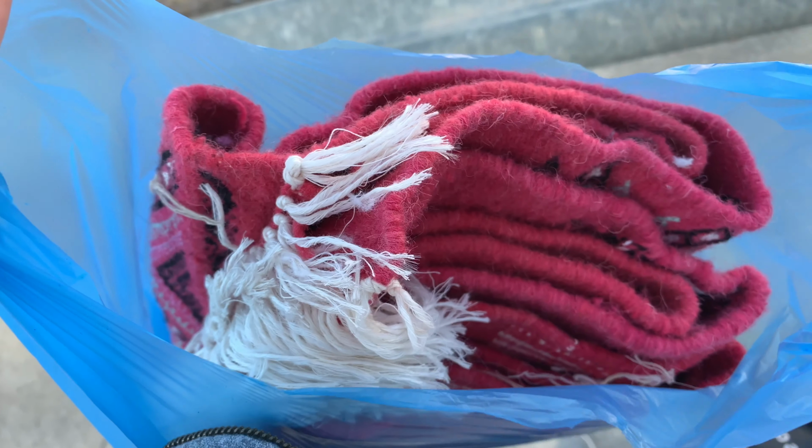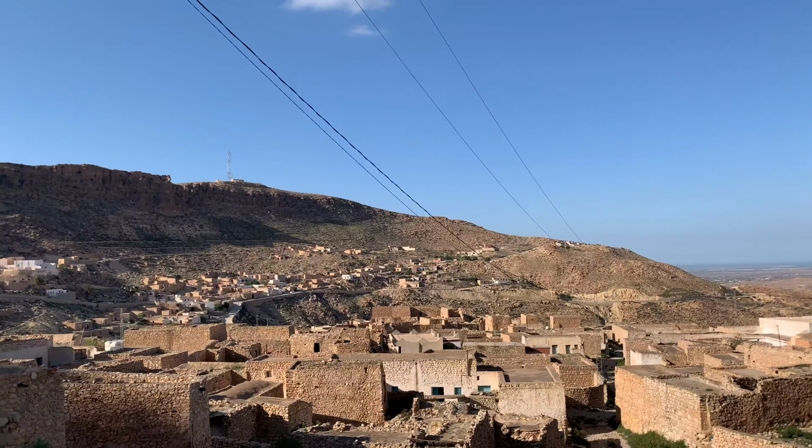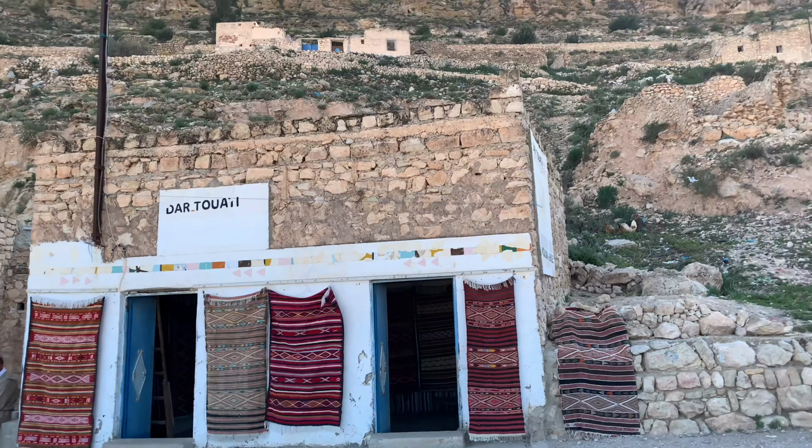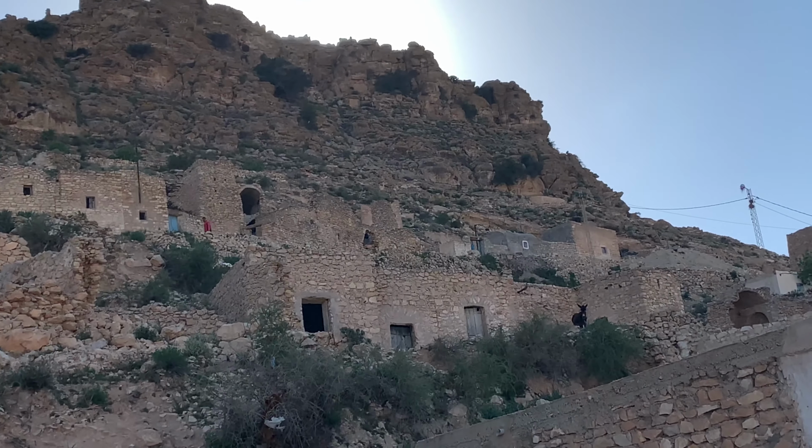So we're inside this Berber village and I just bought two Berber carpets in here. They're all handmade and they're so beautiful. I got a red one, and it's got the symbols of the Berber tattoos on it. There's a donkey up here. Hey, donkey.